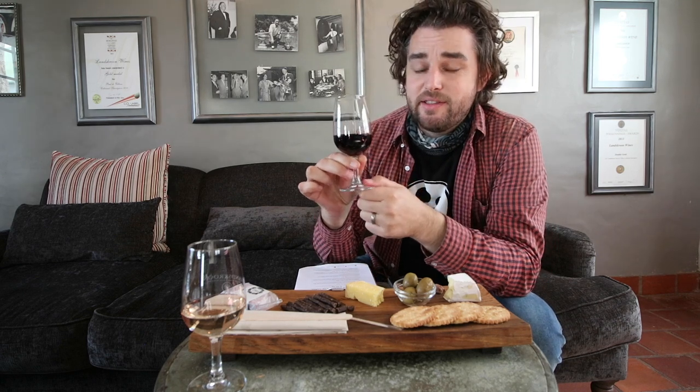We have some Dalewood fromage to go with the Pinotage 2017. Good cheese. Moving swiftly along. Next up is another 2017 number. This is the Shiraz. And this will be paired with some biltong. Thank you.